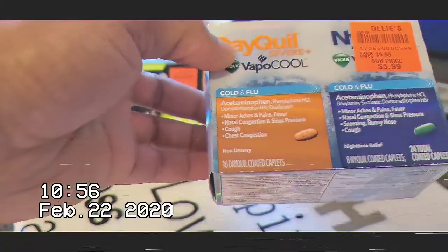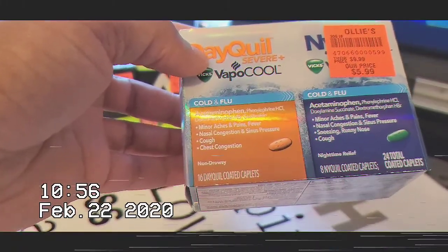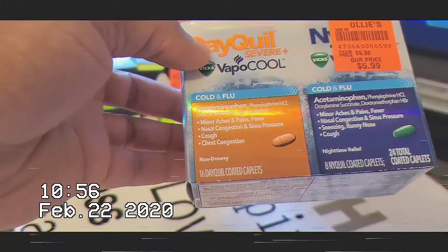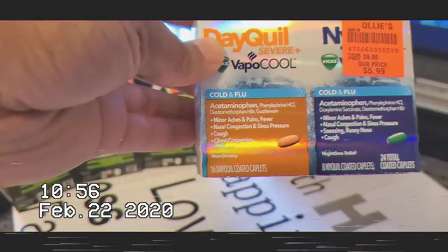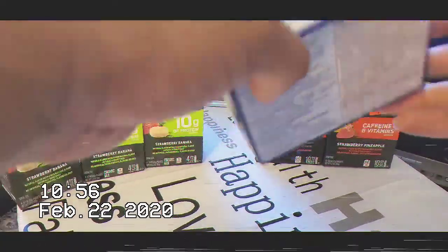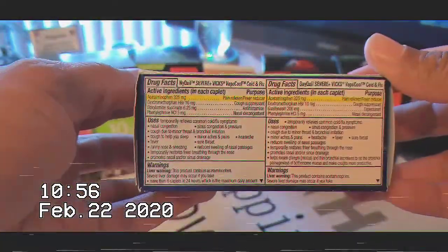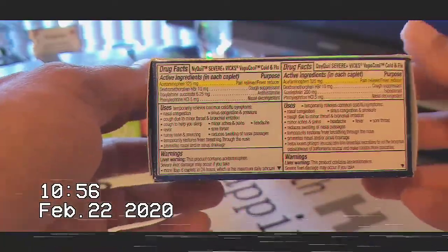So you get 16 DayQuil and 8 NyQuil. Nighttime relief. Because you hate having the stopped up nose or runny nose at night, can't sleep, sinus pressure, all of that. But check with your physician first. Especially if you're under 18, check with your parents or guardians.